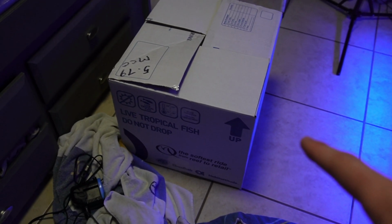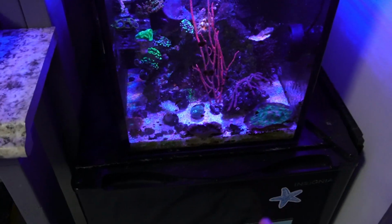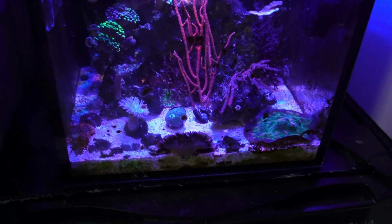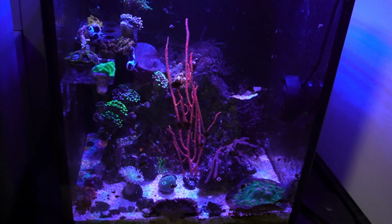So we got all of our fish and the clam in this box here. But as you can see, there's not really any room in my 10 gallon. So we're gonna go ahead and have to make some room in here. I'm thinking about just clearing out this space here and putting it right in this corner. But I'm gonna move some stuff around and see what we can do.